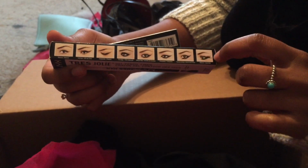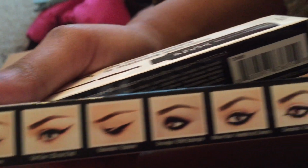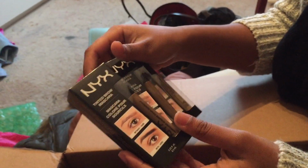Whoa. Oh. Very sleek. Oh, oh, oh, oh, oh. The skinny mascara. What's wrong with fat mascara, huh? More foundation. Ooh. And tinted. Oh, we already looked at that. Oh. What is this? More tinted brow mascara. I mean, yeah. Gotta have them tinted brows.